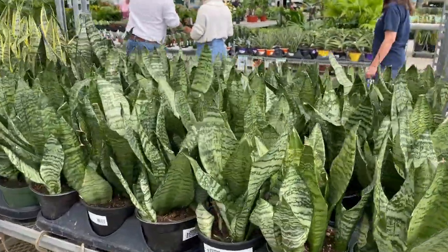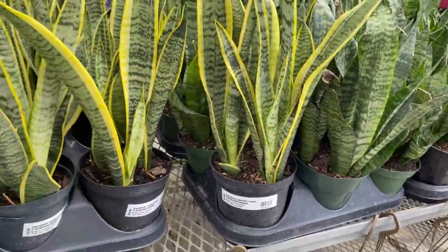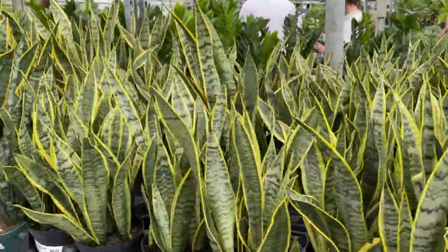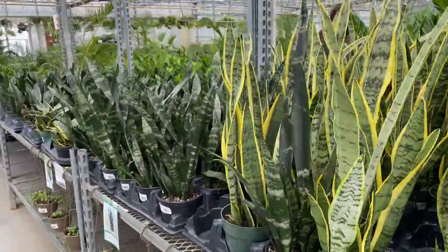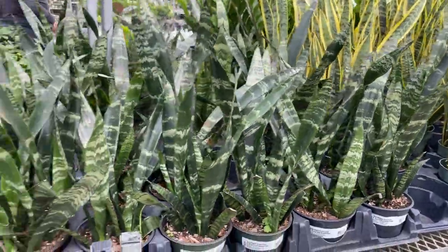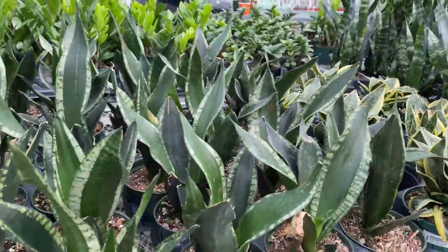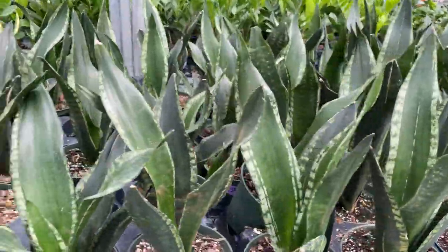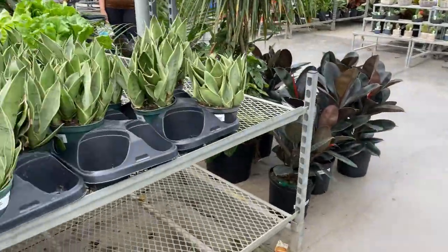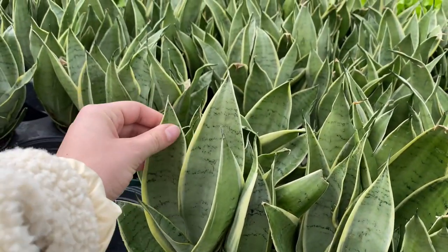And then lots of Sansevieria. They've got the Laurentii. Some of the darker, more common form, the Sansevieria coral, black coral. Some bird nest Sansevierias. We've got the Whitney. And then what's this? Night owl. These ones are cool. Definitely more uncommon variety.